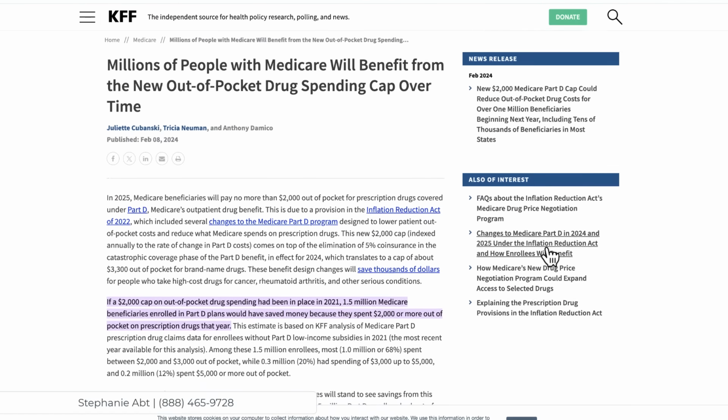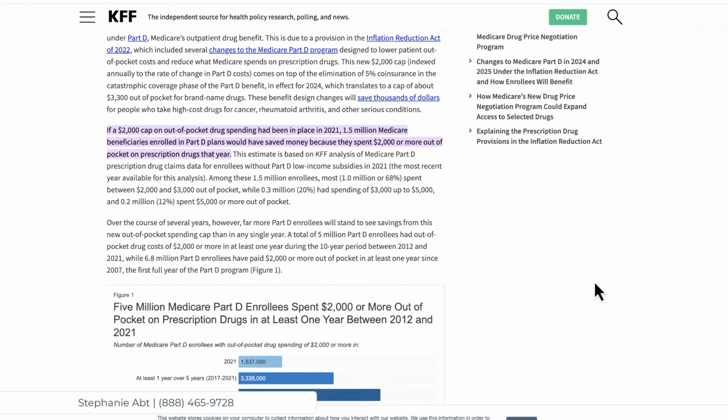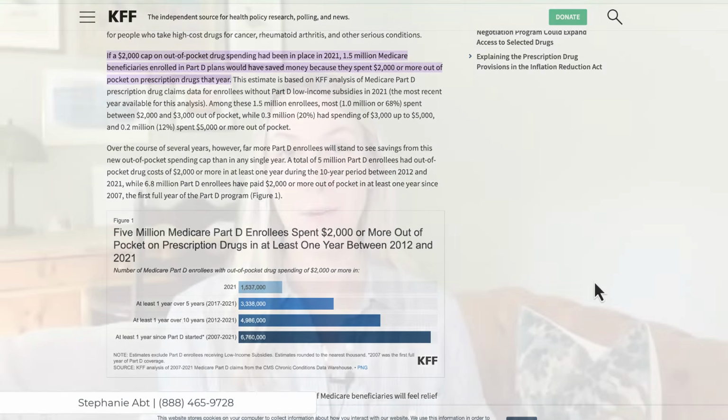So these changes, especially that $2,000 Part D prescription drug cap in 2025, is certainly going to help many people. The Kaiser Family Foundation reported that if this cap had been in place in 2021, then it would have saved 1.5 million seniors money on their prescription drug costs because they spent at least that much on their medications. So 1.5 million people is a lot of people. However, there are 66 million people currently on Medicare. So when you look at it like that, it's about 2% of Medicare beneficiaries that will really benefit from this. And the rest of the Medicare beneficiaries may be subject to potential plan changes or premium increases.